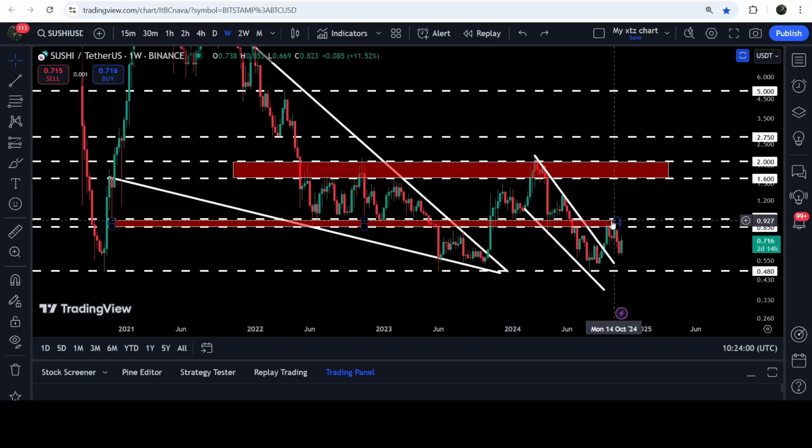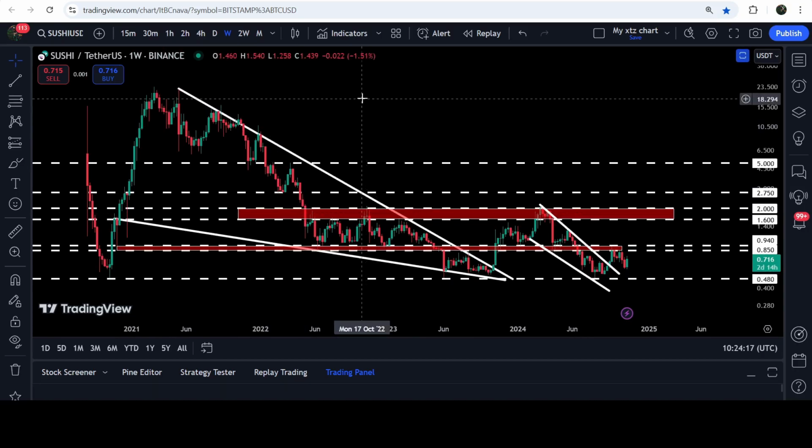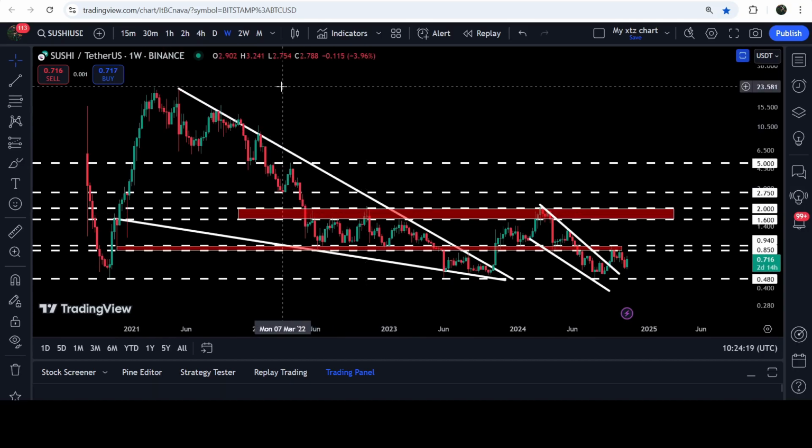And after the breakout from this resistance zone, it can soon hit the target for the breakout from this wedge. That is here at the top of the wedge at $2. And then it can hit the next very long-term resistance zone that starts from $1.60 and goes to $2. Now, if you take a look at the long-term target for the breakout from this bigger falling wedge pattern, that target can be here at the top of the wedge. That can be somewhere between $23 to $25.